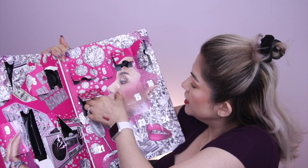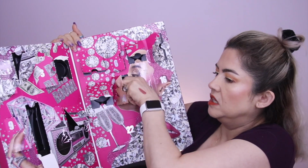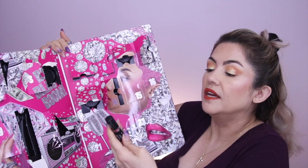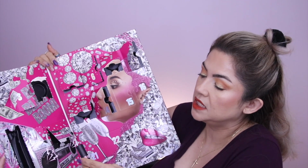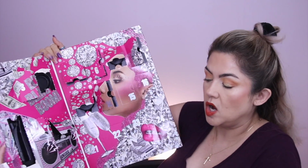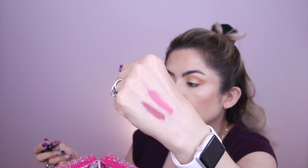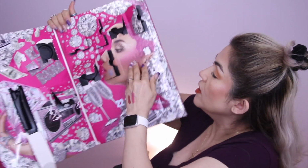And then for day number 14, we have another lip color. It's another mini matte lipstick in the color Natural. Natural! Let's see. Oh, that's pretty. That's what I say about all of them, but they really are. See? It's not a very loud pink. So all their colors that they sent me so far that's in the box will go with my skin tone.